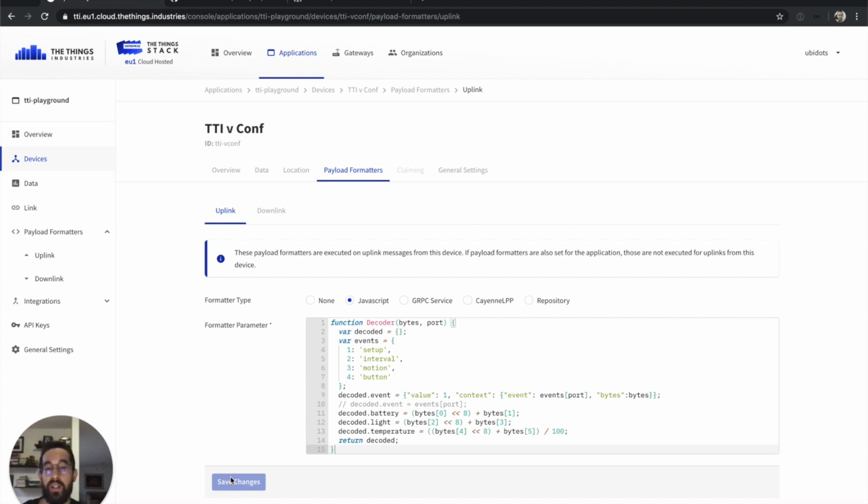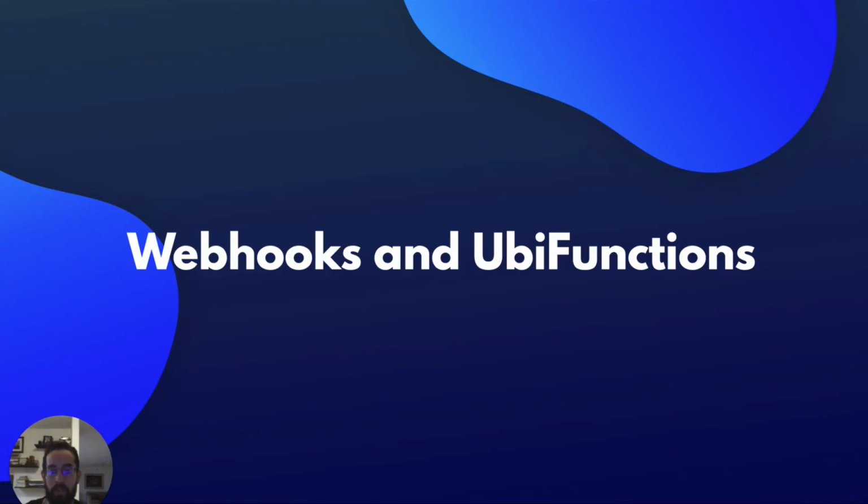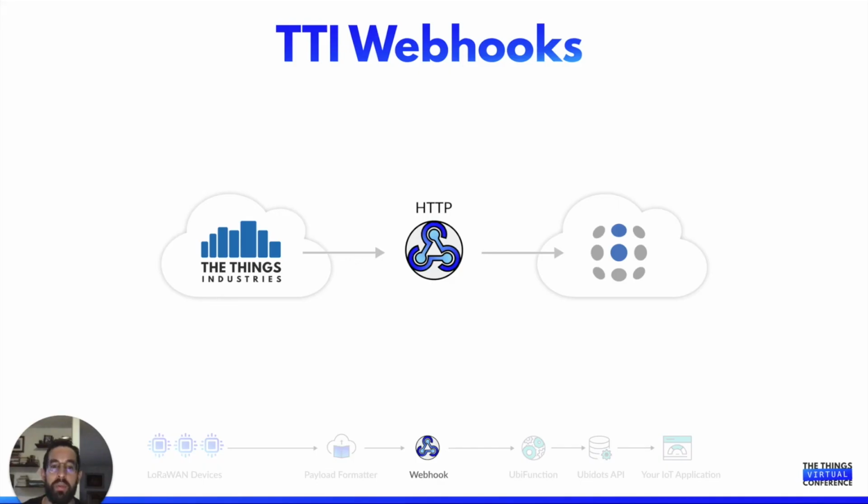This means that if there's a device decoder in place, it will be run instead of the applications every time the device sends data. With that being said, the final steps before embarking ourselves into Ubidots application builder platform are webhooks and Ubi functions. In terms of webhooks, they are simply an HTTP request to exchange data from a client to a server. In the scenario herein, TTI stands as the client while Ubidots as the server.